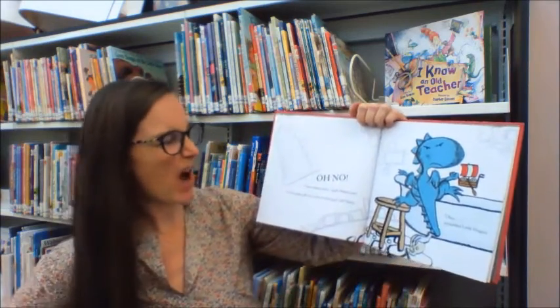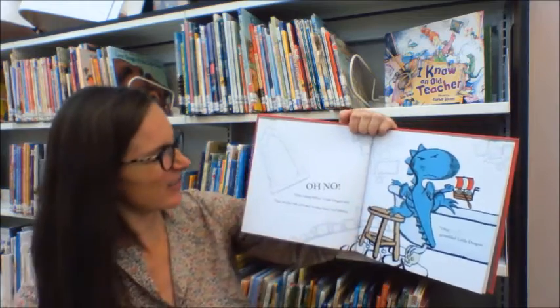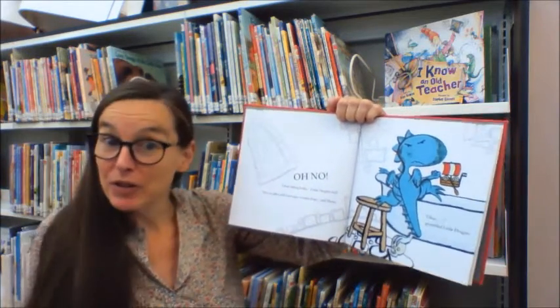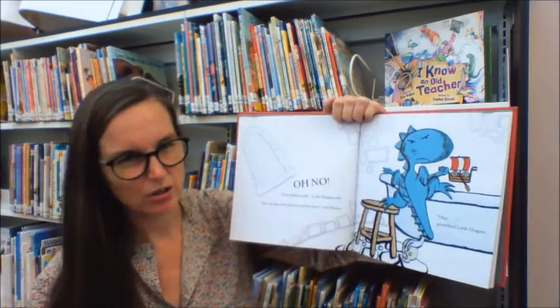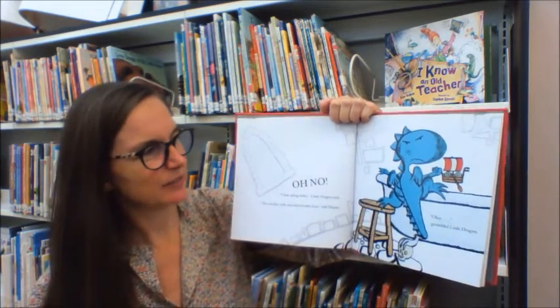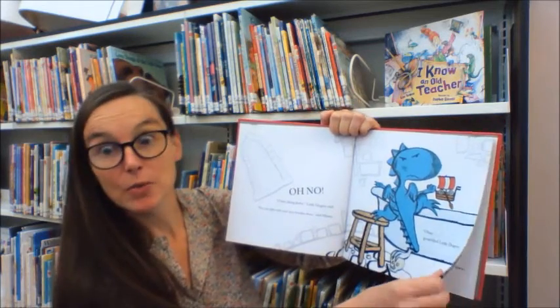Oh no, I hate taking baths, said Little Dragon. Look how angry he looks. You can play with your new wooden boat, said Mama. Okay, grumbled Little Dragon. So there's Little Dragon getting into the bathtub with his new boat.